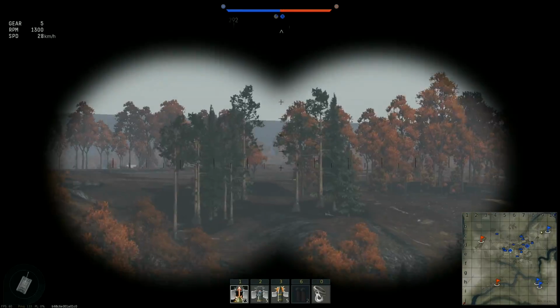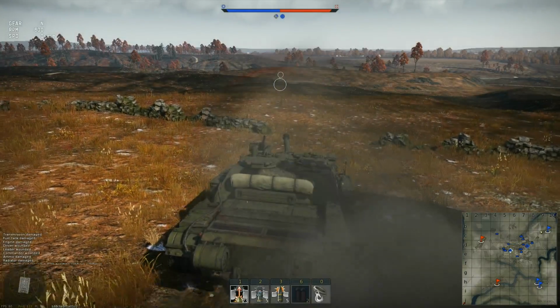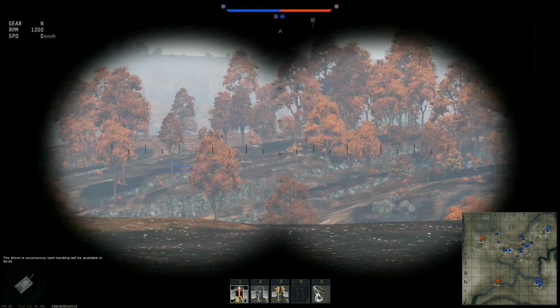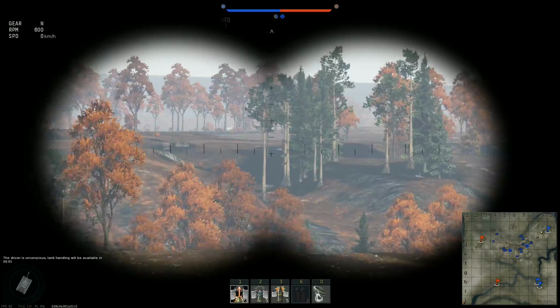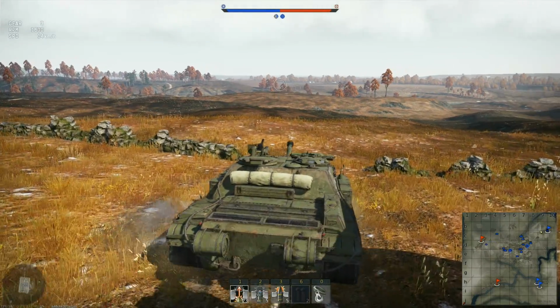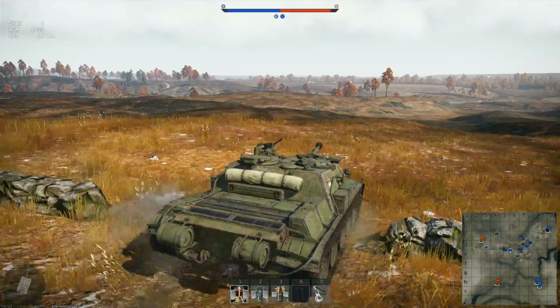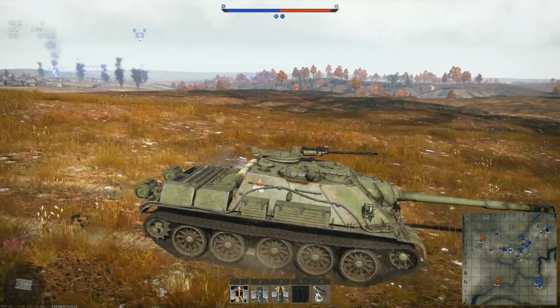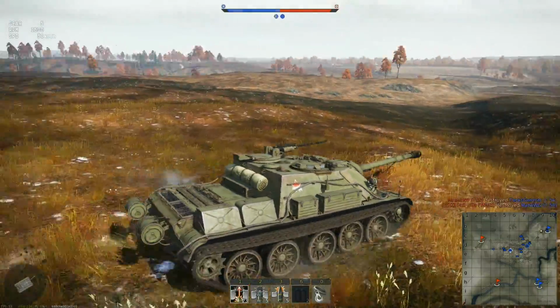But looking at the information I had available to me, I should have been able to know. And bam. You can actually see the muzzle cloud right at the end of the tree line, maybe 15 degrees off my gun. You can kind of see a little muzzle cloud there, just at the end of the tree line when the slope starts to go down, at a range of about 1,000 meters or so.